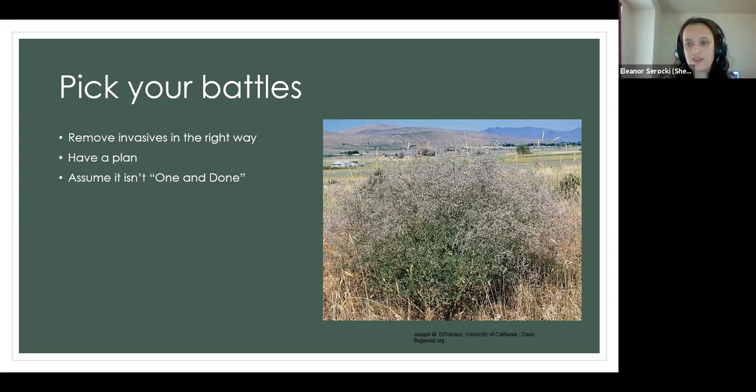It's going to be 3 to 5 years generally. So it is 3 to 5 years of going back and seeing what comes back up and managing that problem. Unfortunately, that takes a lot of tenacity and dedication, and it's sometimes really discouraging if you spend hours pulling garlic mustard one year, or days, and then you come back the next year and it's still there. But it will never be as much as it was before. And again, you want to catch it as far down that invasion curve as possible. So removing the species that are easy targets first can be best.